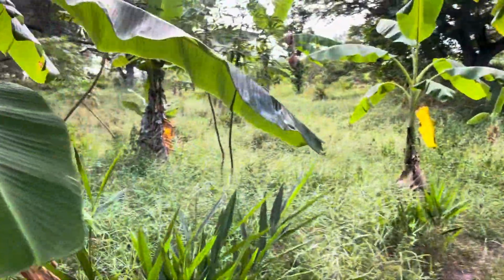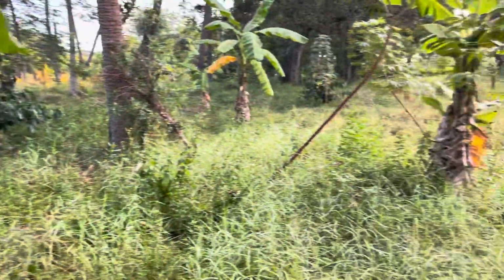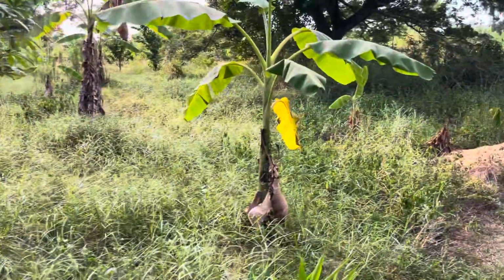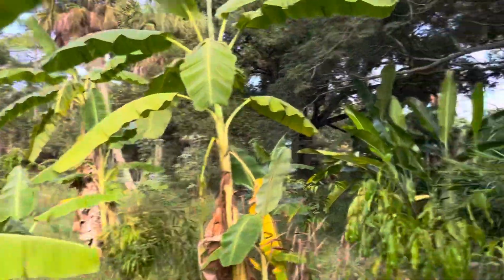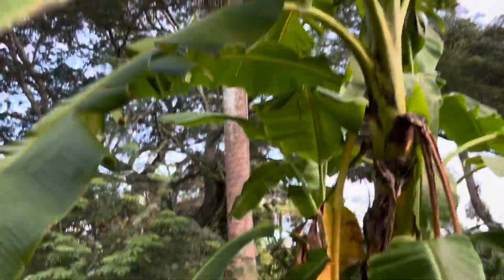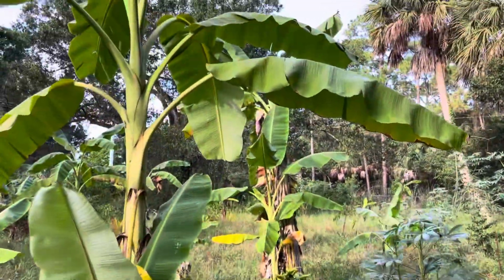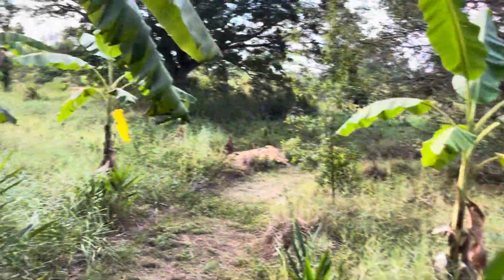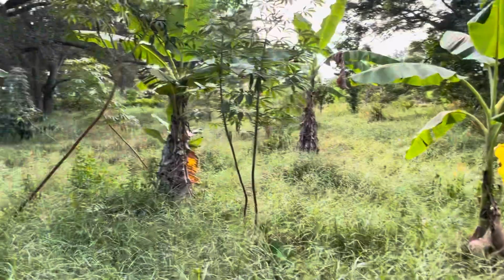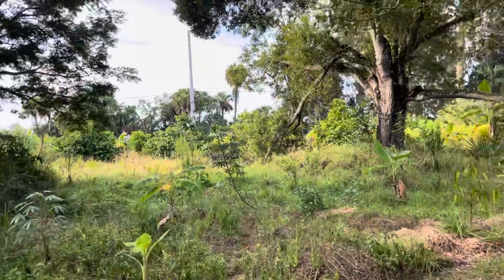Cha-cha trees. Doesn't really look very stressed out to me, does it? To you? I mean, sure, some of the trees look like they're a little stressed, but definitely not these bananas. I love the effect of bananas on the forest, so it just makes it seem so tropical, I guess. Is that the word? Must be.